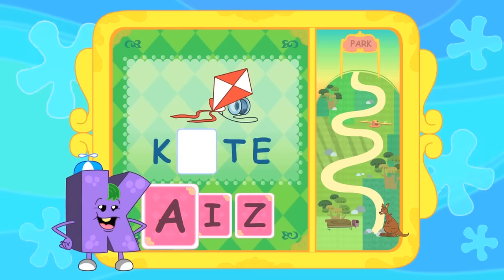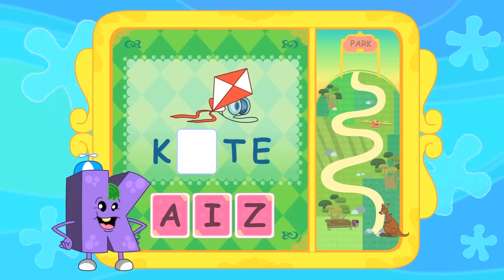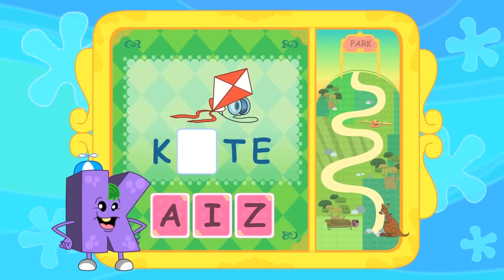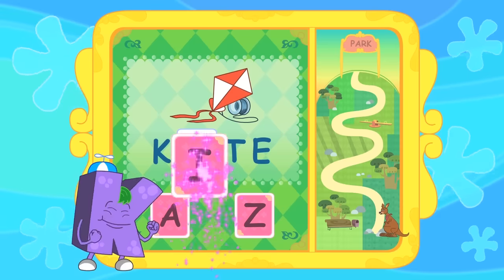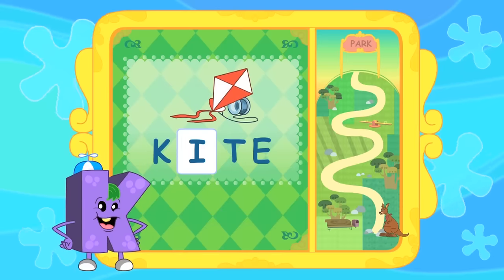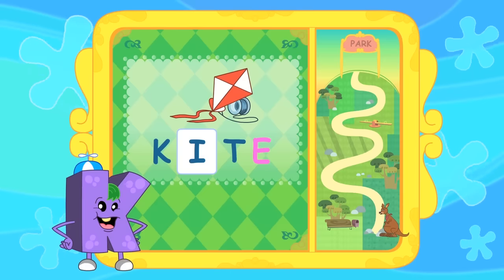Is it A? Could it be I? Or is it C? Yes, the correct letter we should put into the box is I. Splendid work! Kite. K-I-T-E. Kite.